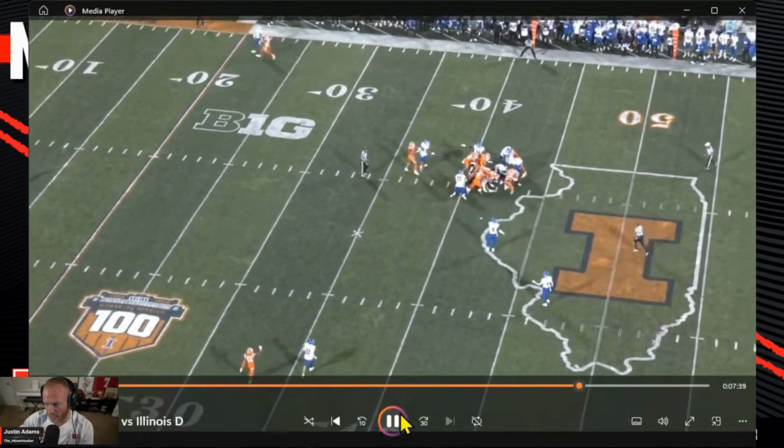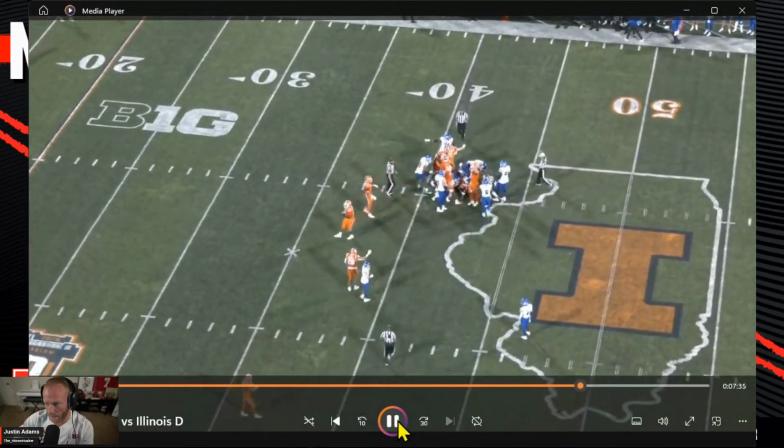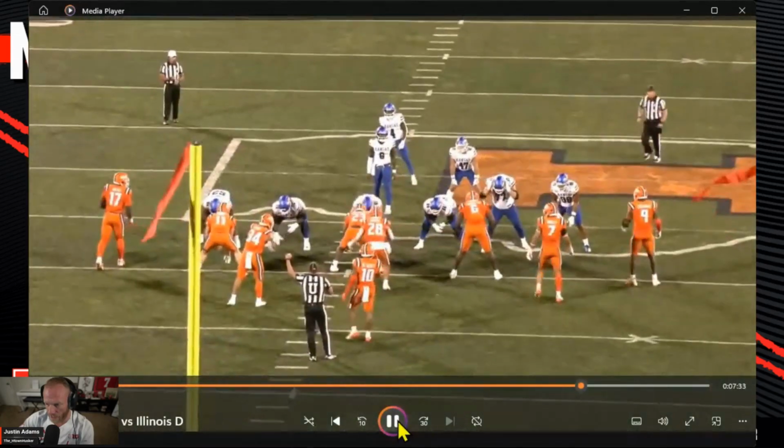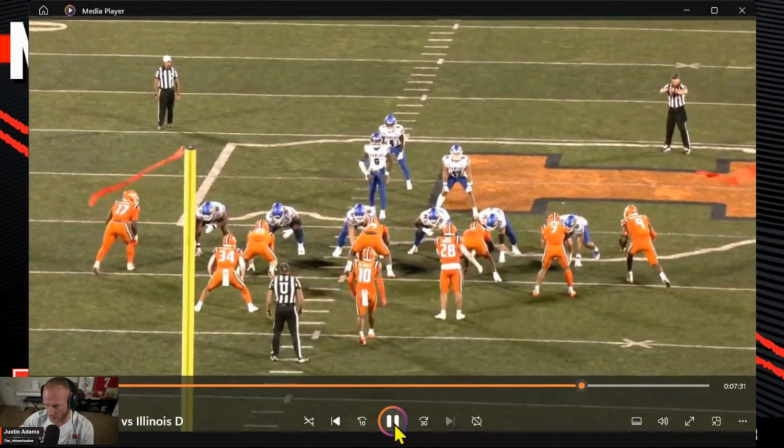You saw right there, number 6, clear as day getting in there. Now let's see what it looks like from the backside view. Okay, so there's 28 checking. You see number 6 right here in the middle. Now watch them get off and blow this up in the backfield.